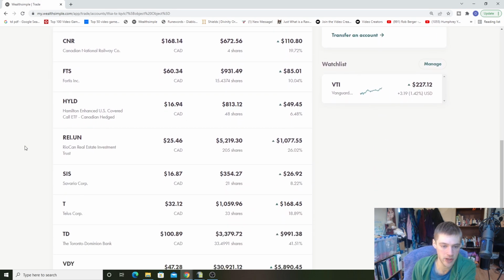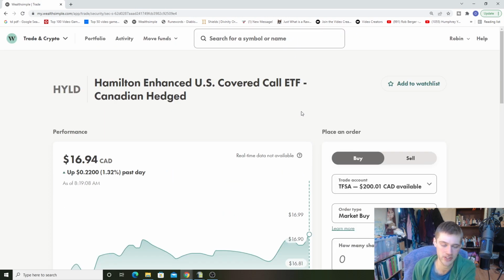So once again, I mentioned in previous videos that we are focusing on building HYLD, which is our covered call high dividend yield ETF. We currently have 48 shares, which is about $800. It's currently up 6%, so it's doing pretty good in terms of stock growth. But once again, this isn't really a growth focused fund. It's focused on dividend yield. It's got that high 10% dividend yield.